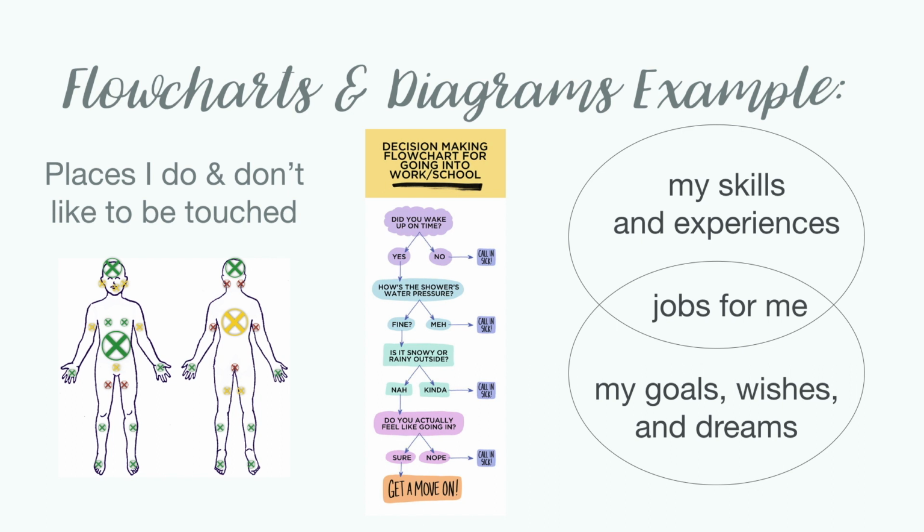The third example is the famous Venn diagram, where you take two topics and see where they overlap. And this is one of my favorites.